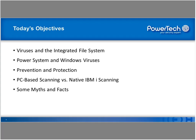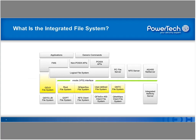We're going to talk about a very common approach that people first take when they learn about the possibility of maybe having a virus in their IBM environment, and that's the difference between doing a scan natively, once we understand if that's possible, and possibly just mapping a drive over to the integrated file system from a PC. Then we're going to dispel some myths, give you some facts, and we're happy to answer any questions that you have with regards to antivirus.